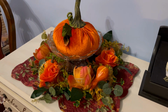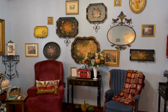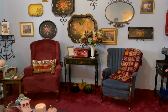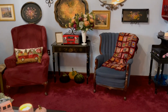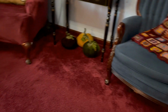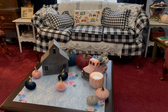Then moving on to this side of the room, of course we have our feature wall and all our toleware and some of our Thomas Kinkade and smaller prints. We have that gorgeous granny square afghan, can't wait to bundle up in that and keep warm on a cold day. Steve's burgundy slip-covered chair. Of course, we have some little touches here and there, some more velvet pumpkins. And finally, our last tableau, the farm tableau, that really ties in well with the pillow.